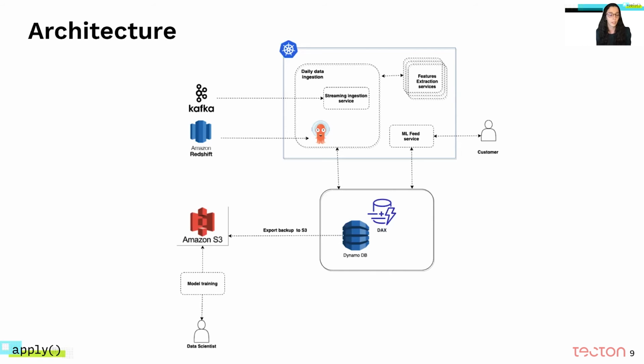Finally, to address disaster recovery that might occur for our feature store, we are using point-in-time recovery, which will automatically back up the data with per-second granularity, so that we can restore it to any given second in the previous 35 days. The main advantage of point-in-time recovery for DynamoDB is that it doesn't affect the read capacity or the availability of our production table. So we are still using it with no problem.